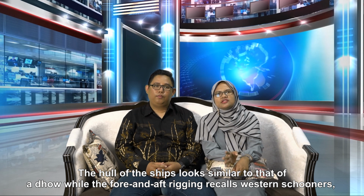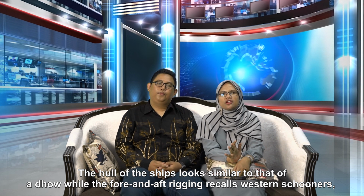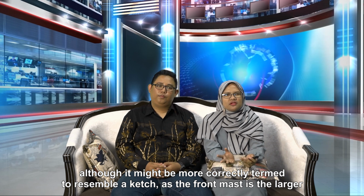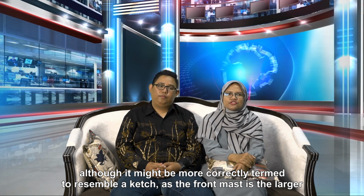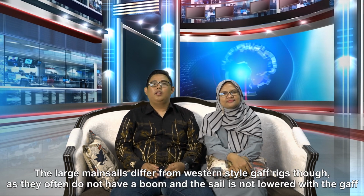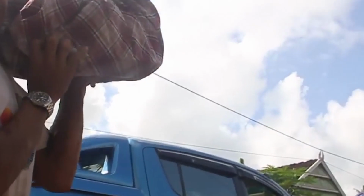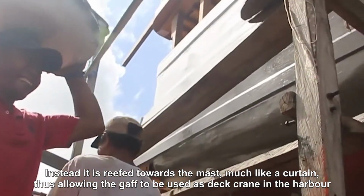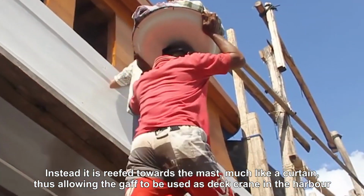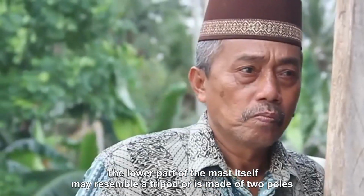The hull of the ship looks similar to that of a dhow, while the fore and aft rigging recalls Western schooners, although it might be more correctly termed to resemble a ketch, as the front mast is the larger. The large mainsails differ from Western-style gaff rig stock, as they often do not have a boom and the sail is not lowered with the gaff. Instead, it is reversed toward the mast, much like a curtain, thus allowing the gaff to be used as a deck crane in the harbor. The lower part of the mast itself may resemble a tripod or is made of two poles.